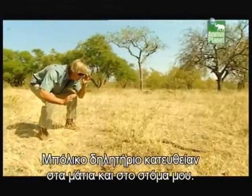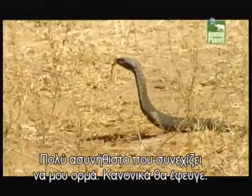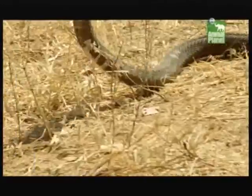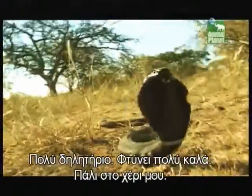Oh, full shot of venom right in my eyes, in my mouth. This is very unusual. He keeps coming towards me. Normally a snake would turn and run. Stop. Stop. Oh, a lot of venom. Real good spitter. Oh, and again, on my hand.